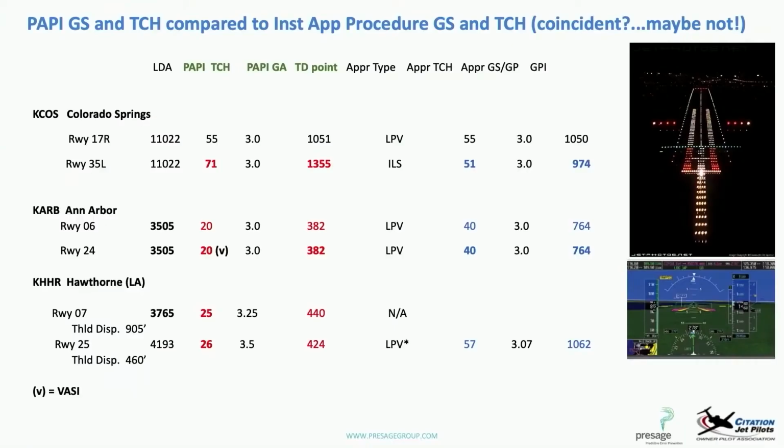So here's 3 runways that we frequent. I've been in and out of all of these places. And the situation Bill just described, you can have happen to you at runway 35 left at Colorado Springs. Notice that the PAPI is going to try to get you to cross at 71 feet, and its touchdown point is 1,355 feet down the runway. But the ILS glide path is trying to cross you at 51 feet, 20 feet lower, and touch you down the runway at 974 feet.